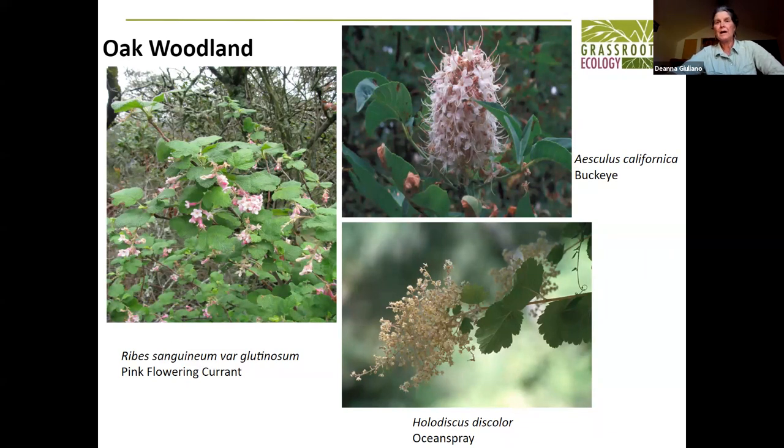Buckeyes are flowering right about now, and then they'll have their nuts ready by fall. A lot of people have said that they are poisonous to honeybees, but I have seen the native bees really do love this plant. And if you ever walk by one, you have to smell them. They're quite delicious.